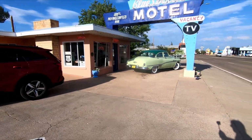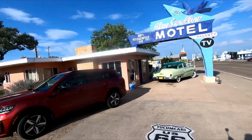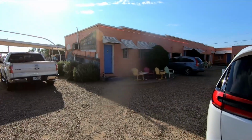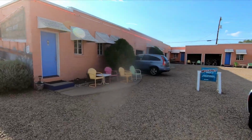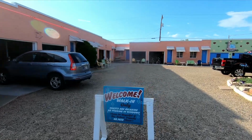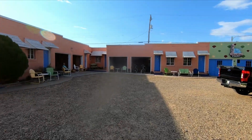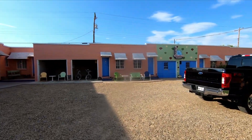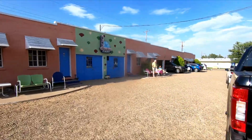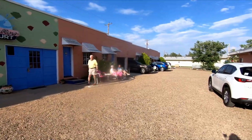The Blue Swallow Motel was actually one of the coolest places that we stayed on Route 66. It originally started with 10 motel rooms, and it was marketed as one of the first and only motels along Route 66 that had quote-unquote refrigerated air, meaning air conditioners in each of the rooms, which was a big deal in the 1940s. And then they also had individual garages that would accompany each room, which are still there today.